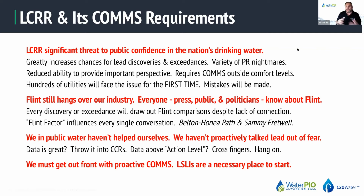Every exceedance draws out comparisons, despite a lack of connection. The typical water exceedance has nothing to do with Flint. And I do make sure that I bring out that task force report every chance I get with skeptical reporters. But that Flint factor, you've got to factor it into every conversation. Over the last couple of years, I've helped Belton Honea Path and Mitch Ellenberg with their lead exceedance. I'll just say this: if you ever want to talk to somebody about how to properly handle an exceedance, it's Mitch.